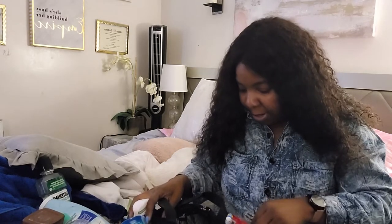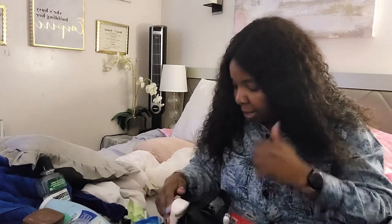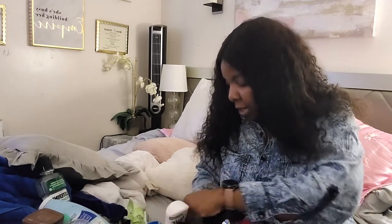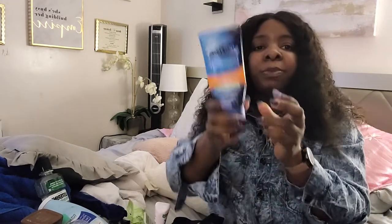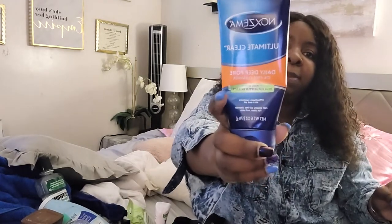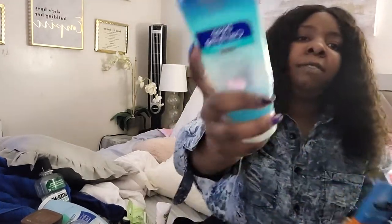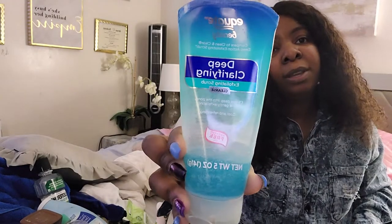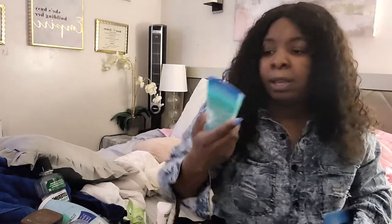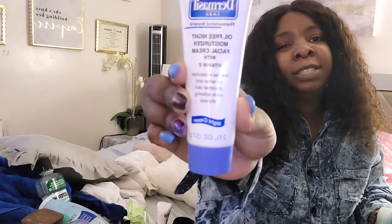So I showed you guys my toothpaste, my mouthwash. I showed you guys my Palmer's. Then we have my eczema. These things are subject to change. So I have this. I only use it once a week. This is Equate brand exfoliating scrub. And then this thing I got from Dollar Tree.